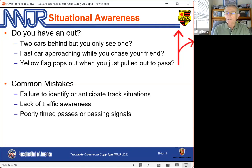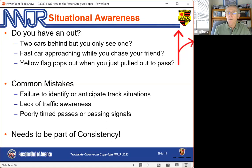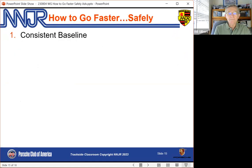Common mistakes are not anticipating, not dealing well with traffic, poorly timed passes. All of these things, you may wonder what they have to do with getting better. They have everything to do with consistency. Because if we're not aware of what's going on around us and adjusting appropriately, how are we going to be consistent? Things happen on track. We have to deal with that. So this is really an essential part of your consistency if you are expecting to get better and better.